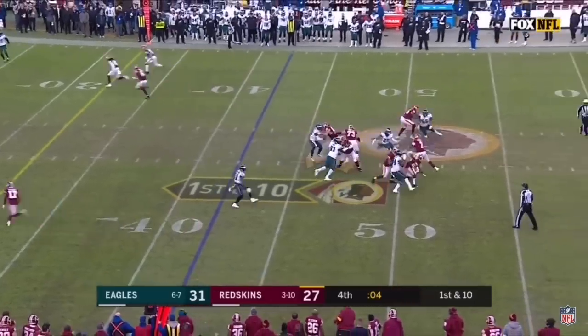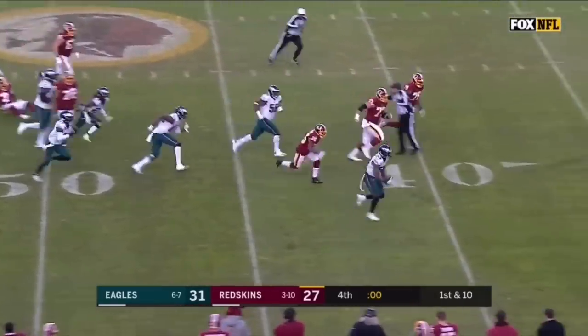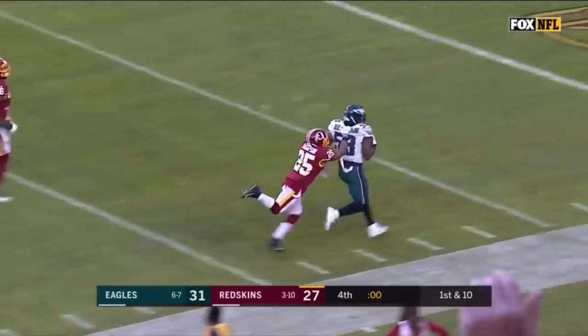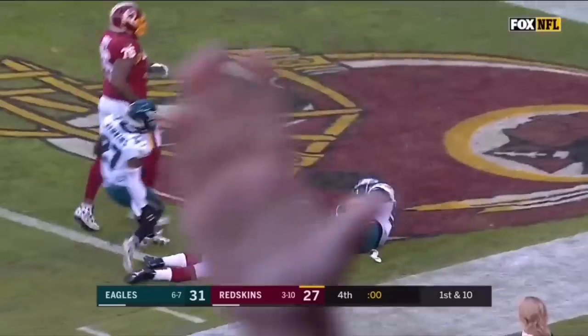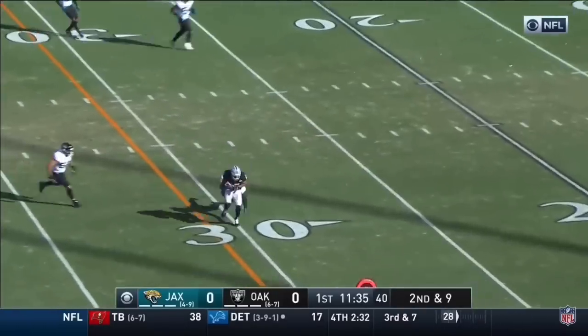Standing inside the 25-yard line, they come after Haskins, he flips the ball away, it is picked up, and off to the races is Bradham, he'll score a touchdown! What he plays is going to look like. Second down, nine.